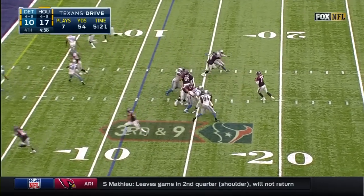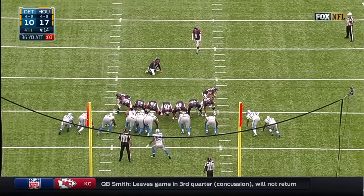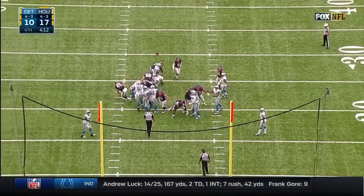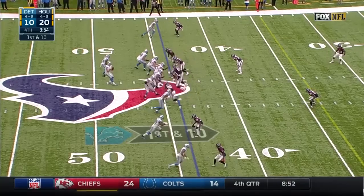On third down, Osweiler goes down. Nick Novak is on target again.